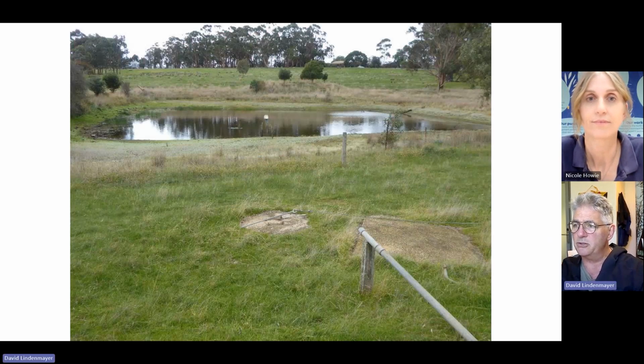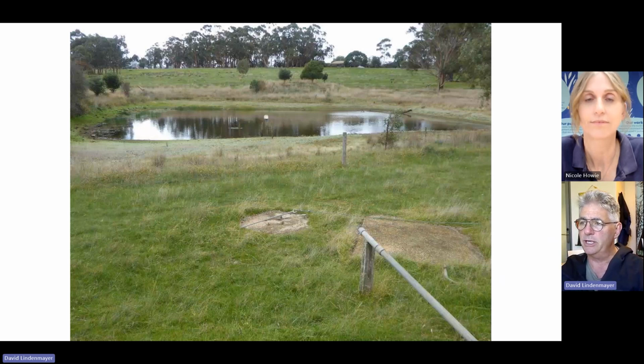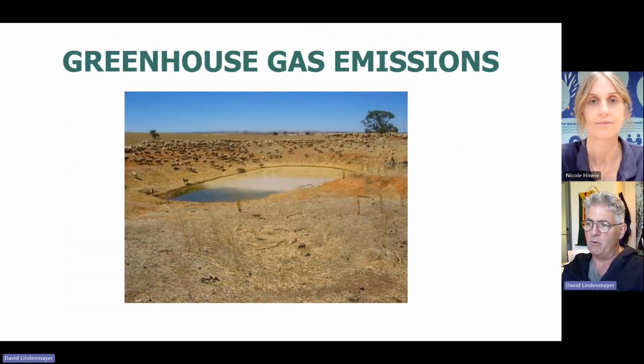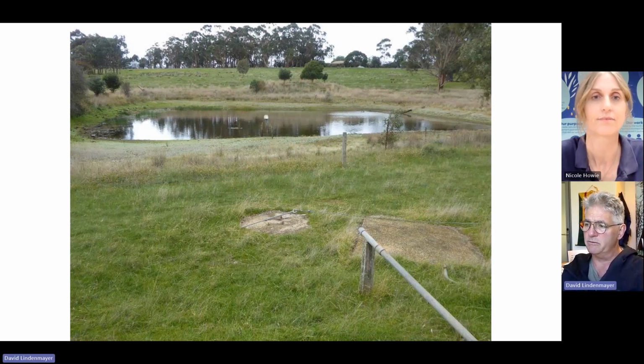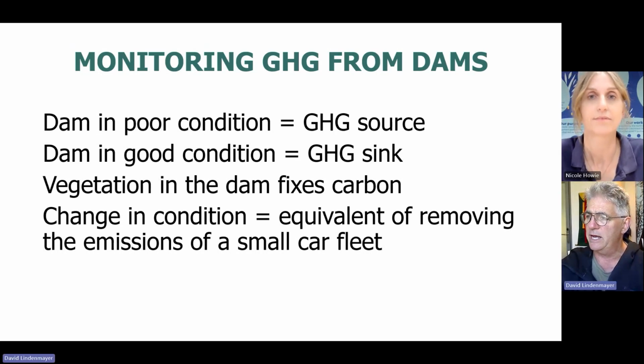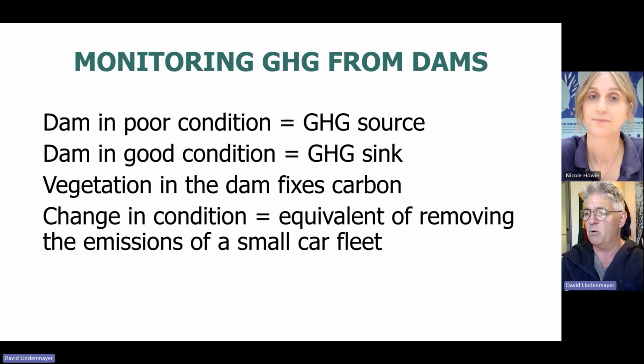So we've been measuring with a team at Deakin University, with these devices on the water body in the dam. We've been measuring how much greenhouse gas emissions are coming off dams that are like that one, that are in very poor condition, and ones that are in the process of being renovated. And what we've discovered is that dams that are in a very poor condition are a really major source of greenhouse gases, very nasty ones, methane, nitrous oxide, whereas dams that are in good condition become a carbon sink. So what's happening is that the change in the vegetation means that rather than give off lots of methane, they're now starting to absorb carbon, and so the dams have changed from being a source to a sink. So that is quite remarkable.